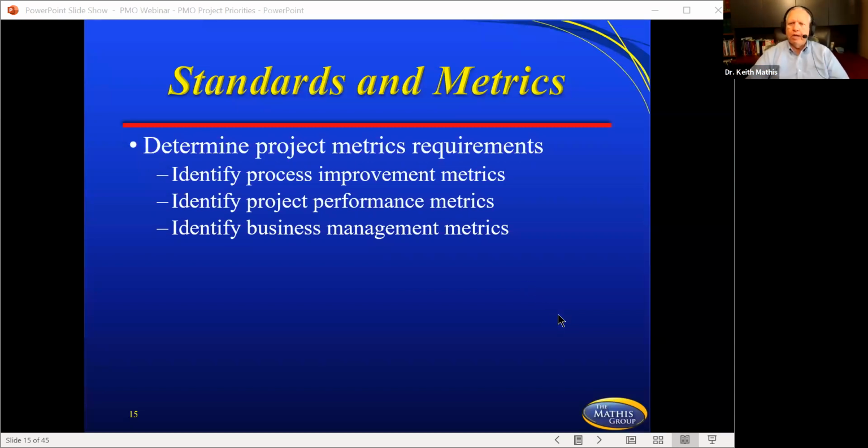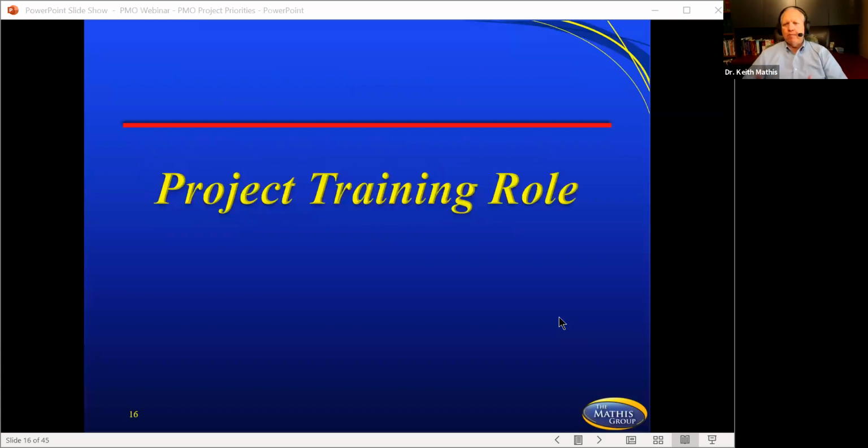If not, that could be an eye-opening experience. We think we do great, and the customer says, man, I hate it. It's a dump and run kind of thing. Nobody talks to us. They won't return our calls after they hand the project off. So those could be metrics that we have to look at as well. So let's take a couple of these and dig a little deeper into those.